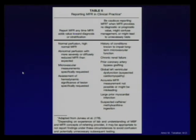So in clinical practice, this is still evolving. All this is without any cath or any arterial lines or anything like that. That's a pretty robust advancement to get blood flow without an arterial line or invasive cardiac catheterization. But you do require dynamic image acquisition.